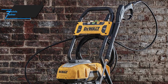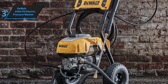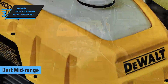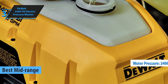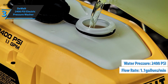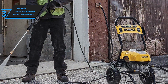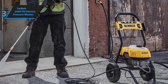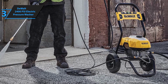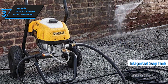Coming in at number 3 is the DeWalt 2400 PSI electric pressure washer. If you need a bit more power for those tougher cleaning tasks, this mid-range option is perfect. With 2400 PSI, it's ideal for removing deep-set dirt, mold, and mildew from larger surfaces. The sturdy frame, easy portability, and efficient design make it a reliable choice for homeowners who need professional-level performance without breaking the bank. Delivering up to 2,400 psi and 1.1 GPM.